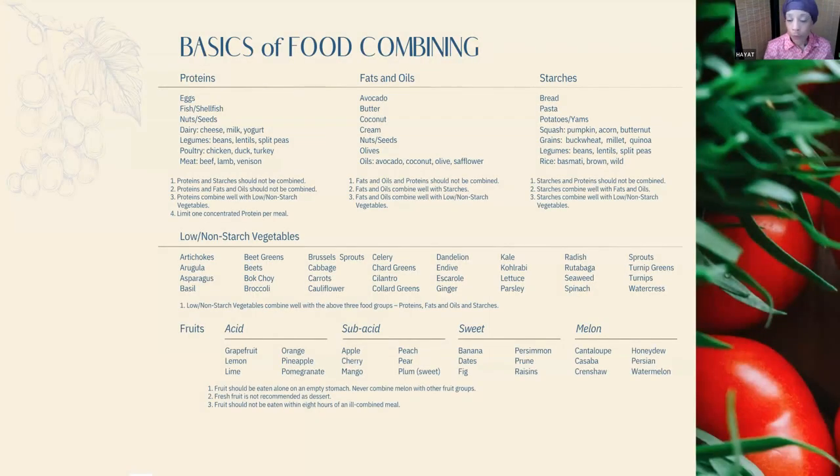Okay, so in this chart, we have 3 of the 5 groups being presented in these first 3 columns, okay? So I'm going to talk about 2 of those columns. I'm going to talk about proteins and I'm going to talk about starches. And the reason I'm focusing on those 2 is because those are the 2 most challenging food groups for the body to break down, okay? They have very little water content or juice, if you will, and it takes some time to break them down.